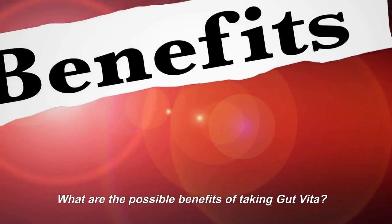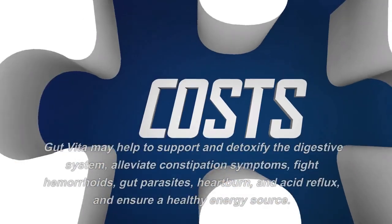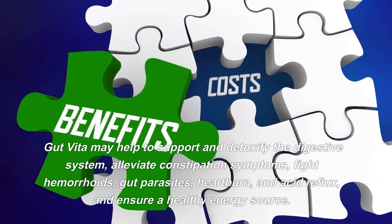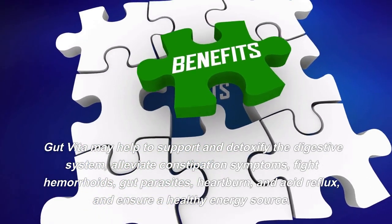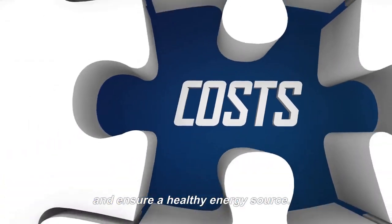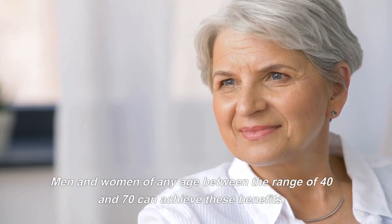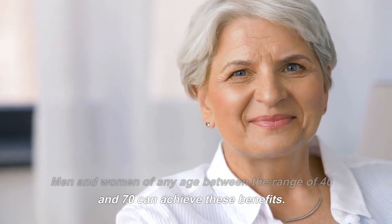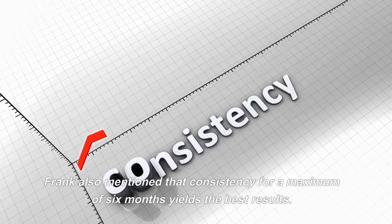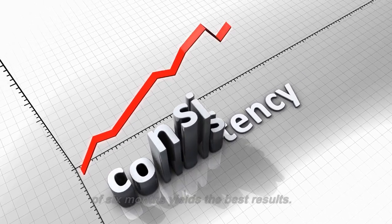What are the possible benefits of taking Gut Vita? Gut Vita may help to support and detoxify the digestive system, alleviate constipation symptoms, fight hemorrhoids, gut parasites, heartburn, and acid reflux, and ensure a healthy energy source. Men and women of any age between the range of 40 and 70 can achieve these benefits. Frank also mentioned that consistency for a maximum of 6 months yields the best results.